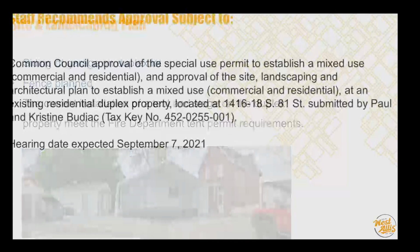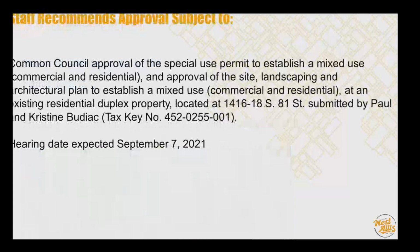So staff is recommending approval. This does require a public hearing before common council. That will take place, we expect, on September 7th. And if there's any questions or need more clarification, I guess we also have Paul and Christine here too.